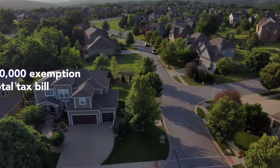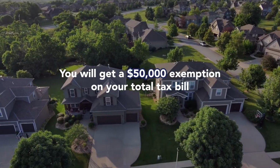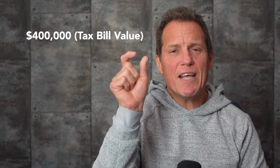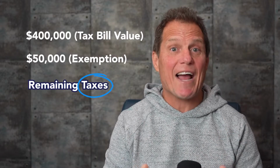Now, what do you get for this? Homestead exemption has three factors to it. The first factor is we take your total tax bill, taxable value, and you will get a $50,000 exemption. So if the taxable value of your house is, let's say, $400,000, when you file for homestead exemption, we're going to take $50,000 off the taxable value of your house. And then that's where we're going to figure out your taxes. On average, it's about an $800 a year savings on your tax bill.